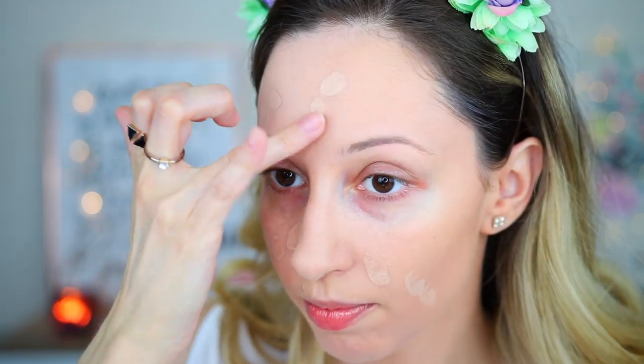About the consistency, it is very liquidy, it's not thick, but you can see that it has a great amount of coverage. I'm going to use a little bit more with my sponge to cover some discolorations that I want. I'm going to wait for a few seconds so that the fresh layer of foundation gets the oxidized color because now it looks a little bit patchy. And always do that with foundations that you have noticed that they are getting darker. Just wait for a few more seconds and everything is going to look better.